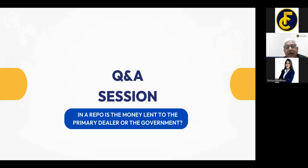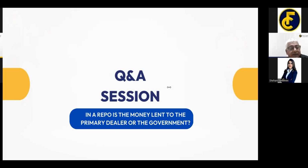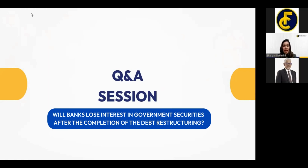Primary dealers are allowed only to buy government securities as assets. 99% of their asset book is in government securities. So essentially, any repo means it is lent indirectly to the government, as opposed to buying treasury bills or treasury bonds directly. So the next question, will banks lose interest in government securities after the completion of debt restructuring?